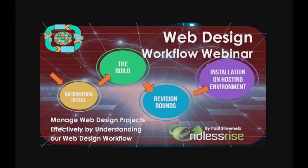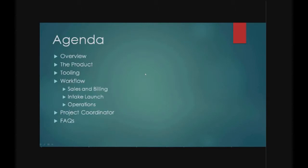So as I get into this presentation, on the overview, we're going to be going over the product, tooling that's coming out, workflow, launch steps, how operations handles it, and the project coordinator as well, right?